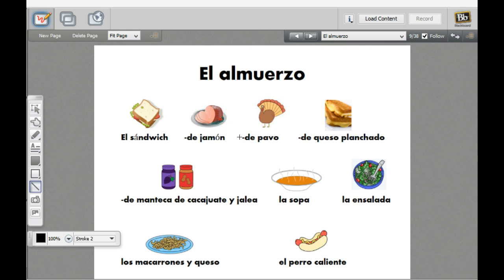El sandwich de pavo, turkey sandwich. El sandwich de queso planchado, grilled cheese sandwich. This one here is a mouthful. Simplified in English, we just say PB&J. I don't know that an abbreviation exists like that in Spanish. So, el sándwich de manteca de cacahuate y jalea. The word for jelly is simple, jalea. Here's the word for peanut butter. It's a little bit longer, manteca de cacahuate.